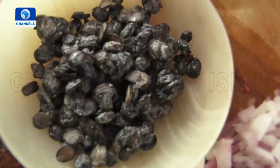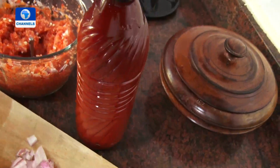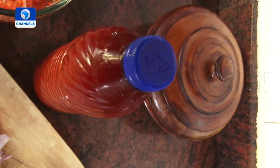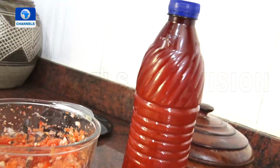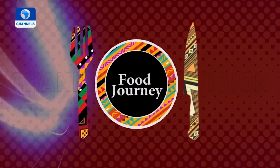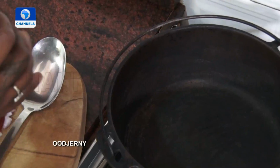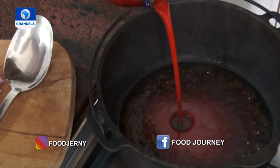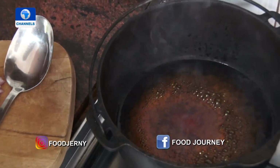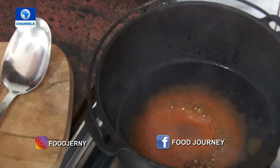My favorite stock cube, iru, and that fabulous crayfish, pepper mix, and palm oil too. Okay, my favorite bit, palm oil. Close your eyes, I'm going to be generous. There we go. And into this, I'm going to be adding the onions.